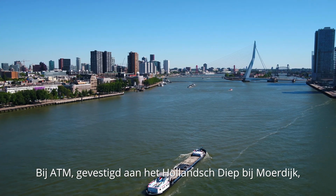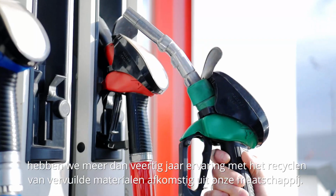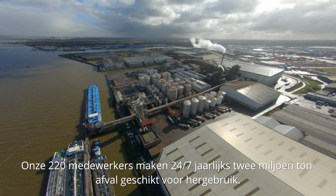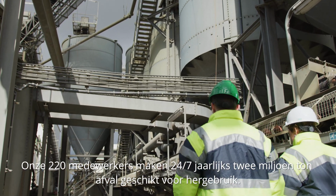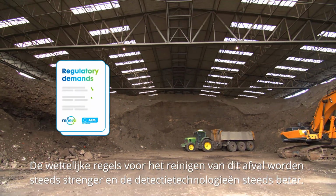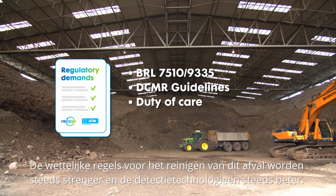At ATM, set by the Hollands Diep at Moerdijk, we have been cleaning contaminated materials and returning them for use by society for over 40 years. Our 220 employees work 24/7 to process 2 million tonnes of contaminated waste every year. Detection technology and regulatory demands for cleaning this contaminated waste get more demanding all the time.